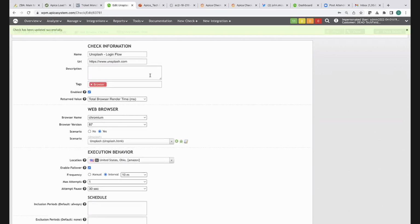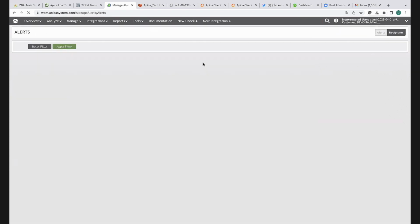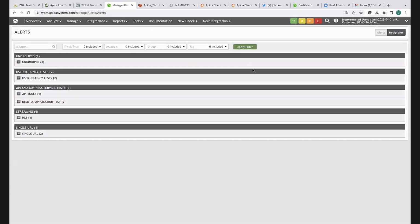So once we have set a threshold for this, that means we have both performance-based monitoring and availability-based. So now I want to go ahead and set up an alert to make sure that if something goes wrong, I know about it. And there's several ways of alerting. The most standard one is to send a text message or an email. But most customers have some kind of system like ServiceNow or PagerDuty or Splunk or something like that. So I'll show you the different ways we can send alerts.